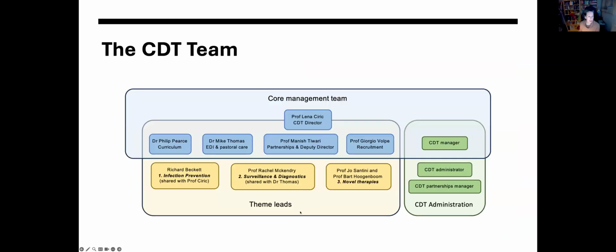Okay, so a little bit about the CDT team. You can see me at the top there. I'm the CDT director, and then the core management team is made up of Dr. Philip Pearce, who is looking after the curriculum. So he's putting together the ABC of AMR and all of the other training bits that you'll be doing in year 1. Then we have Dr. Mike Thomas, who is in charge of equality, diversity and inclusion and pastoral care. He'll be heading up the student and staff consultative committee.